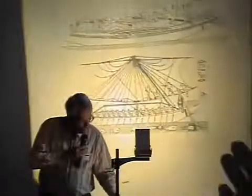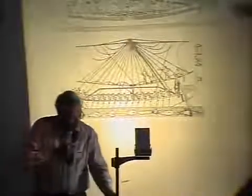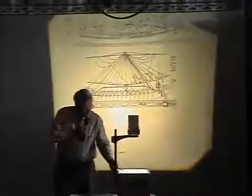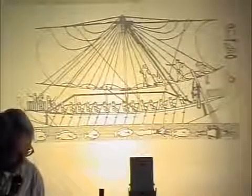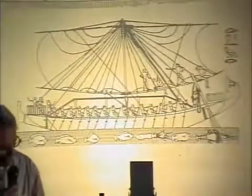This shows the Egyptian ships which were used to cross the Atlantic Ocean. This ship is from circa 2500 BC, and this ship is from Hatshepsut from 1500 BC. These ships were capable of crossing the Atlantic.